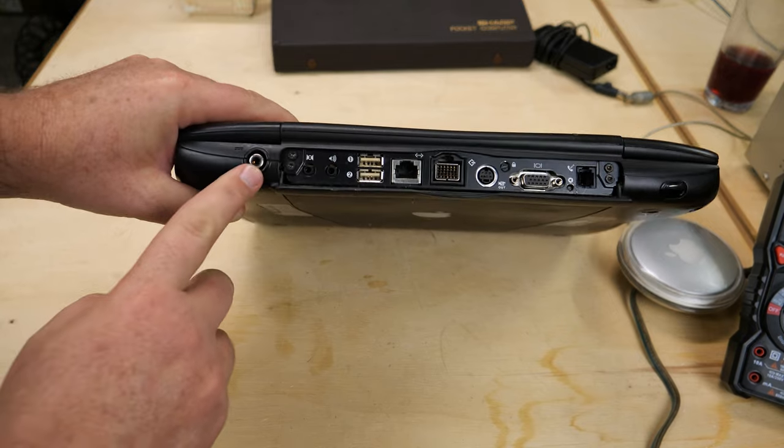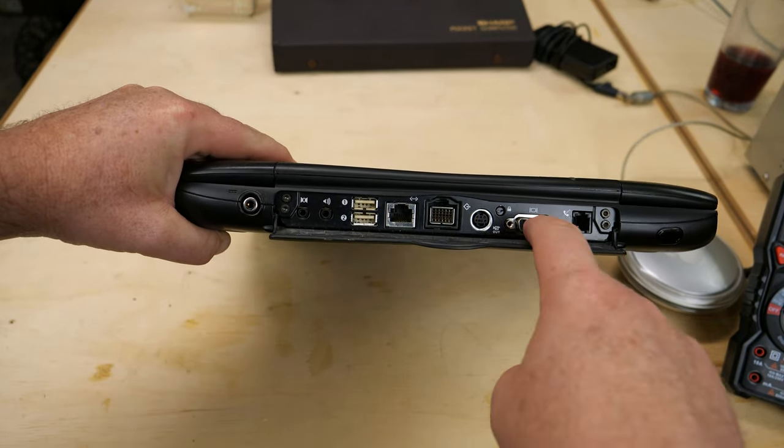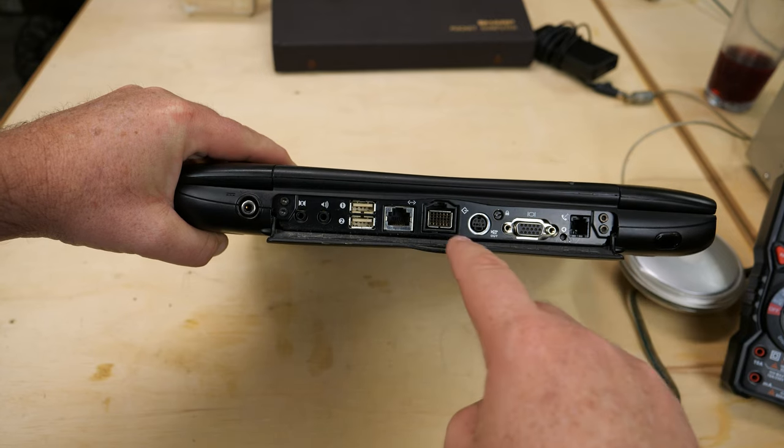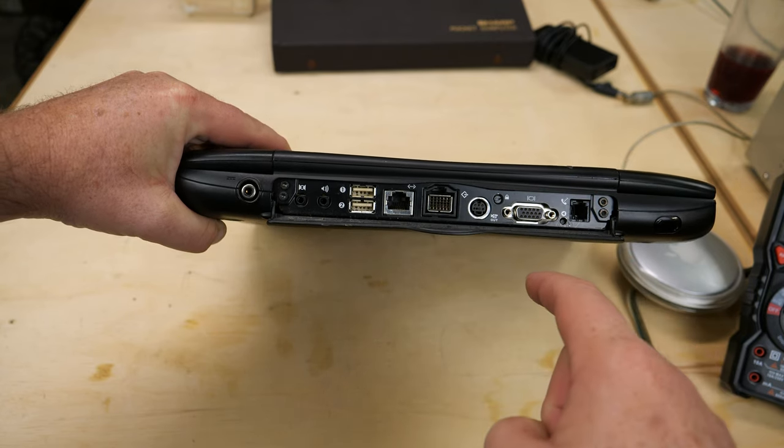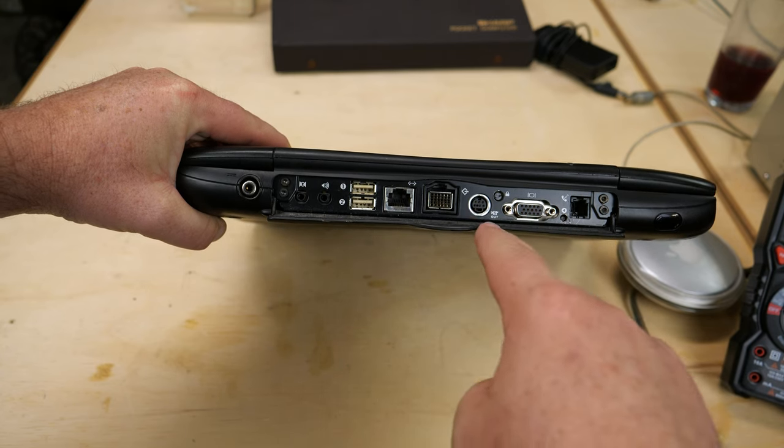And then in the back, of course, we've got power, but then we've also got a whole bunch of ports on this thing. So we've got VGA out. It looks like a modem port. S-video out, I think. It has a little S there. I think that might be S-video. Some form of S-video out.